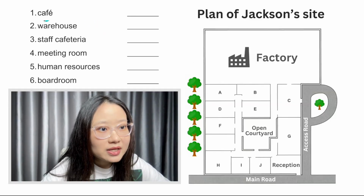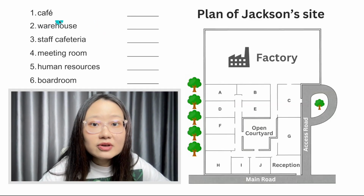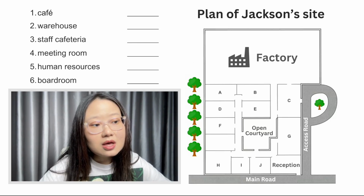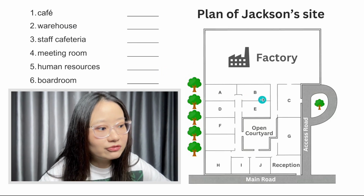Now, let's try to find where the cafe is. If you can find it, that's great. If you can't, it's okay. We will identify the reason why you can't find it and then help you improve, okay? But of course, we need to read the map first.